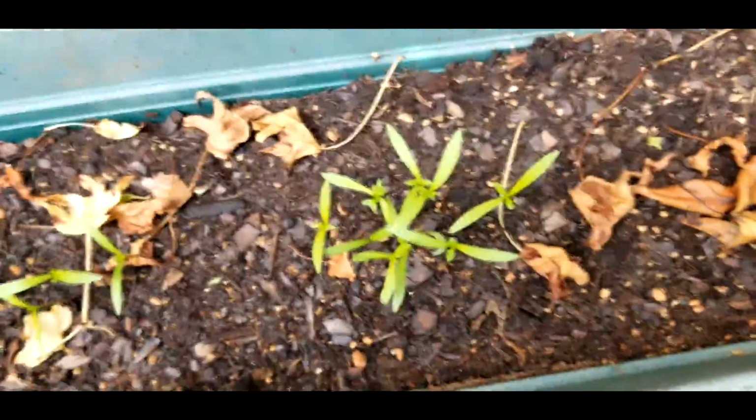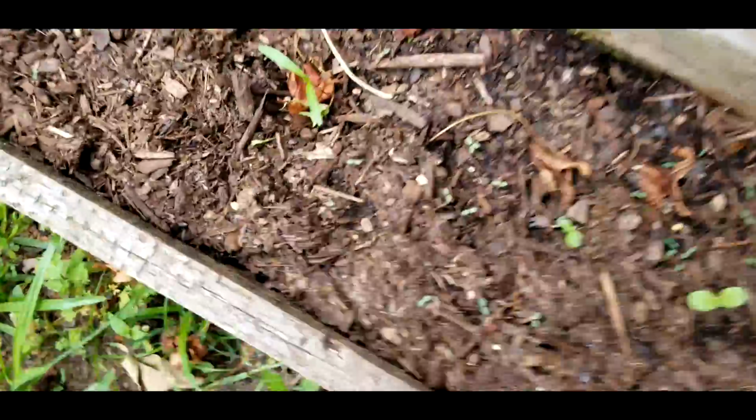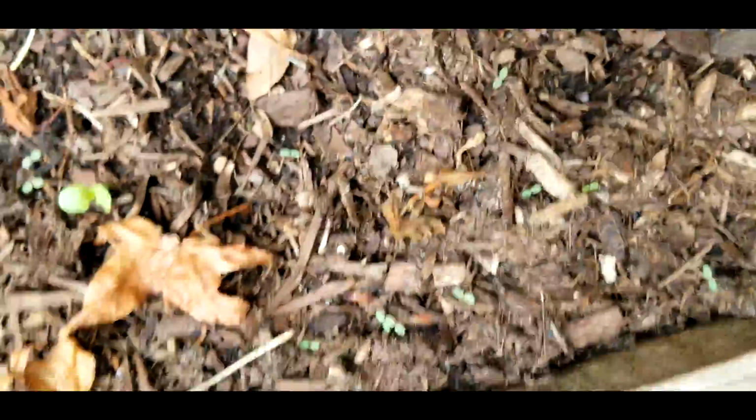So, here's the rest of the flowers I planted. This is alongside my shed. These are looking really good. This one is just starting to take, which is kind of, sorry about that. I wish it would have took sooner. This one is just starting to take. So we'll have to see how that works out.